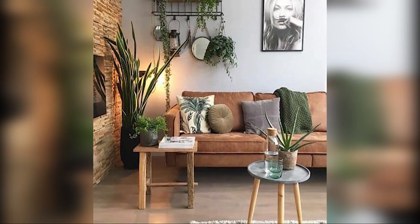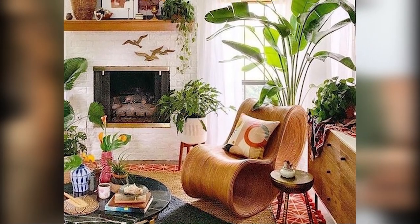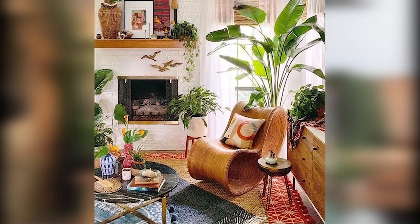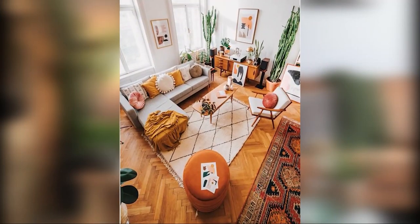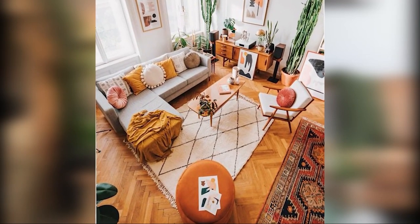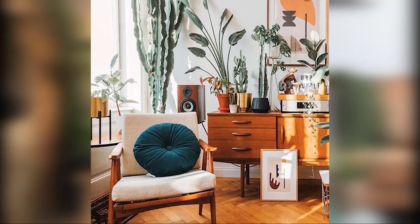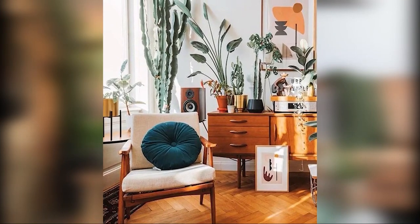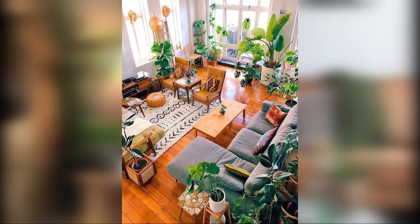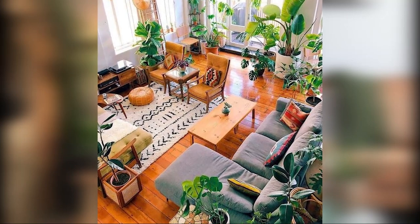This style often incorporates vintage and handmade elements, such as woven textiles and ethnic-inspired decor. Boho chic is characterized by a mix of patterns, textures, and colors. It is the perfect choice for those who want to express their personality in their home. Its goal is to showcase your most unique taste and sense of style, with no rules.